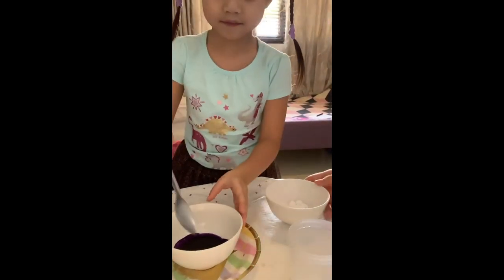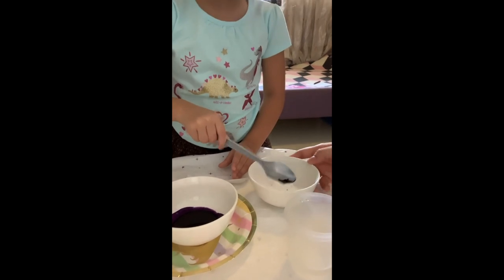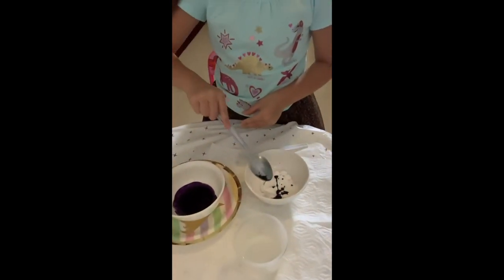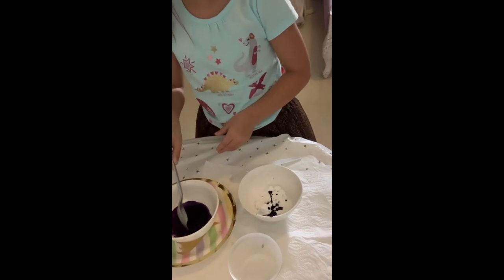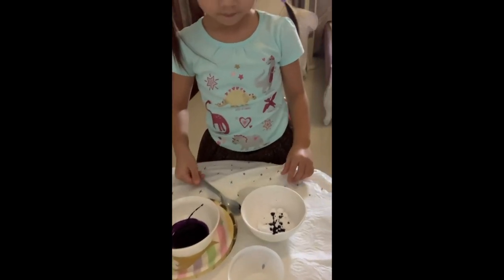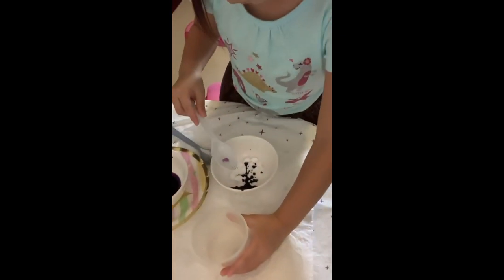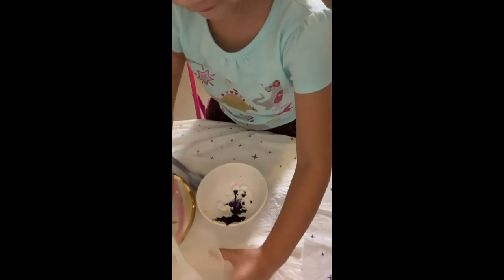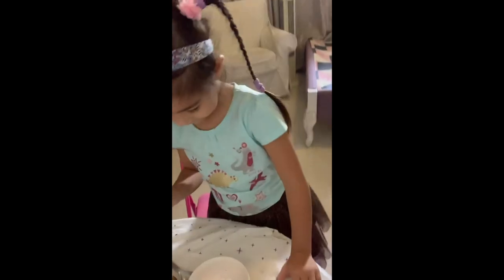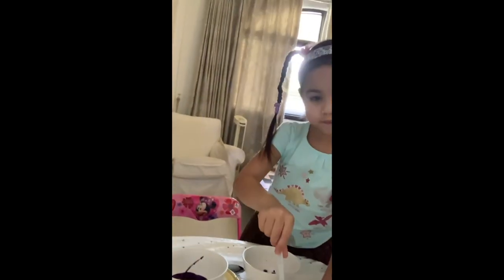First, I'm going to use the... Okay. All right, I think that should be good. And the vinegar. We're making the bubbles. Cool. Nice.